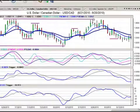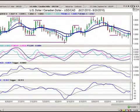So for tomorrow we're looking for a move towards the 103.37 area, the Vantage Point predicted high, and we're going to have our stops about the 104.20 area, just to stay out of that broker radar. Now that's our first position for tonight.